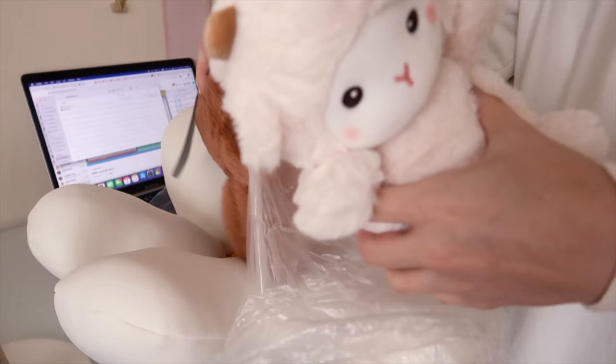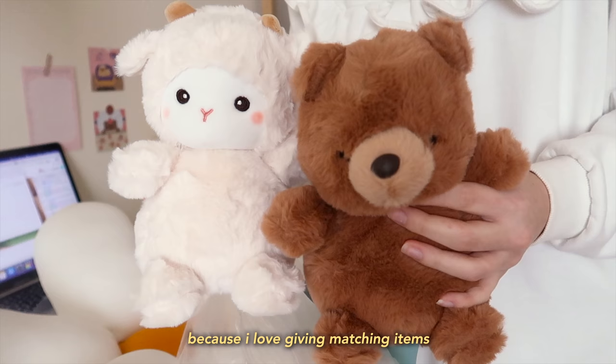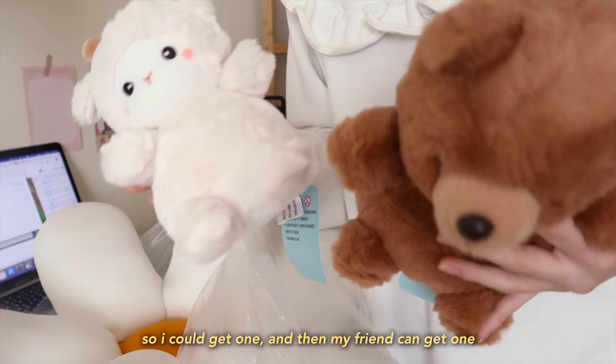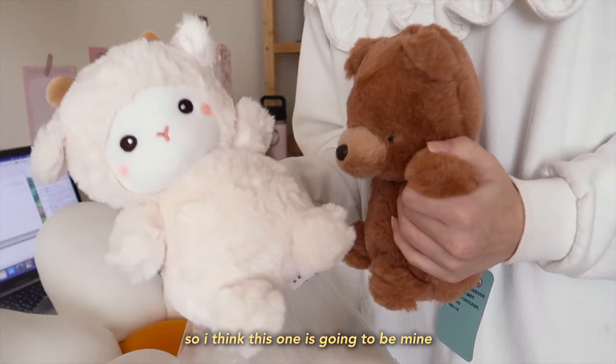I ordered these two off of AliExpress for the 11/11 sale, and I thought this would be the perfect gift item to give to one of my friends because I love giving things that are matchy or things that could be a pair, so I could get one and then my friend could get one and then we could meet up and have them together. And plushies, you know, you can never go wrong with them. So I think this one's gonna be mine, and I'm gonna give this little guy to one of my friends.